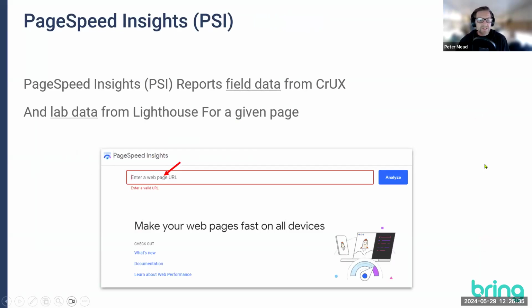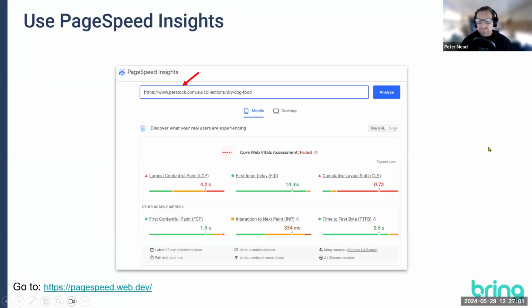PageSpeed Insights is probably the most common, most accessible, easy to use tool. The PageSpeed Insights report shows field data, but it also has a lab data section. You just Google for it, type it in. They've changed the URL a few times over the years, but just go to this, load it up, and you just put any URL in here. It's URL per URL. So if you put your homepage in, it's not going to check the speed of your whole website. You have to go in there, URL by URL, and type it all in.